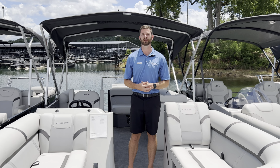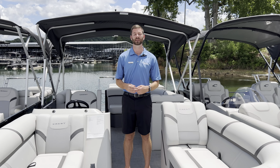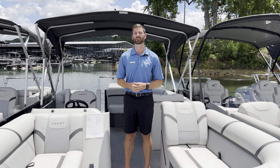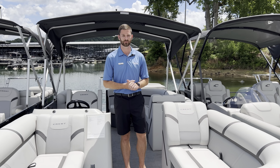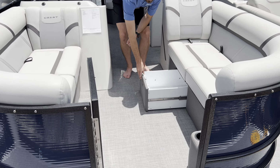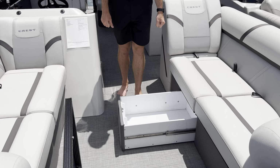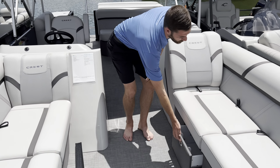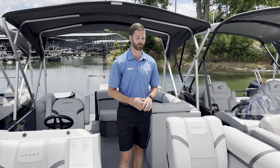Today we are going to be walking through a Crest Classic 220 LX. This is going to be a 22-foot offering that's going to allow you to have a 13-person capacity. This one is one of my favorites, and one of the features they've added for 2023 and 2024 is a little cooler drawer. This is going to come with a little cooler that you can drop in. That way when you're coming out for a day on the water, you can bring your food, drinks, and have a nice place to put it.